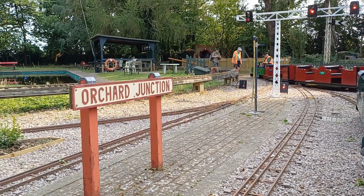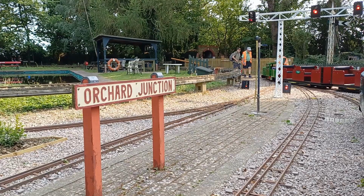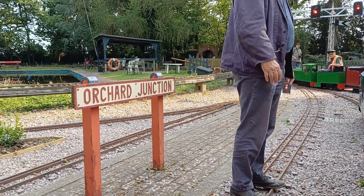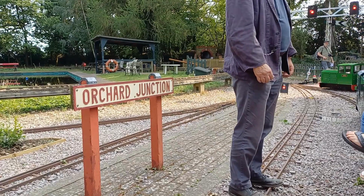Room at the front if you want to go in the front carriage. You want to go in the front? Can you shuffle forward just a little bit, people, please? There, plenty of room for this little lady there.